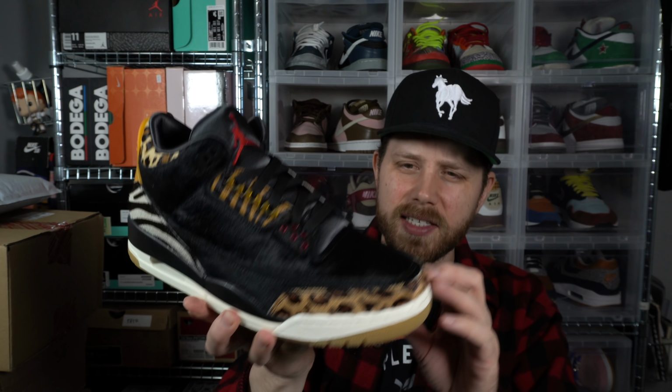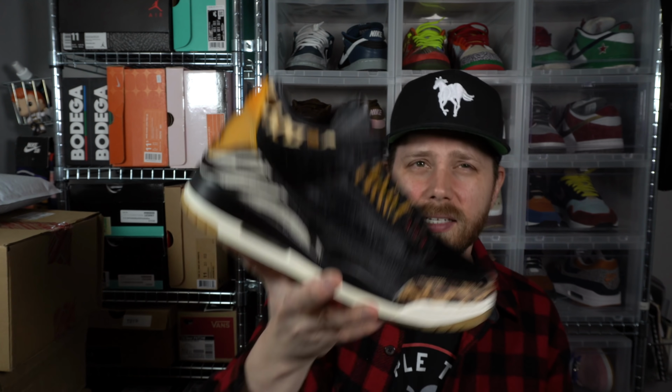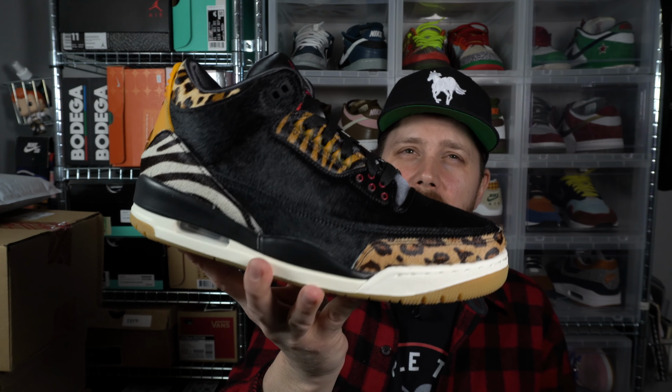I'm gonna pull the correct shoe out. My brother got a pair, he likes them. The quality on these is pretty okay. Seems pretty consistent throughout. There's a lot of glue stuff going on. This pair doesn't look particularly great, but I mean, it's a Jordan 3. I like Jordan 3s. I like the Air Max 1 Animal Pack, so why not? There you go.